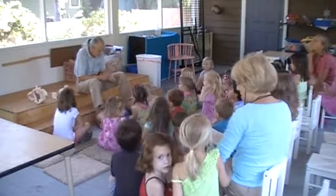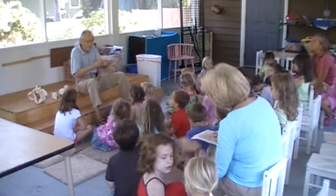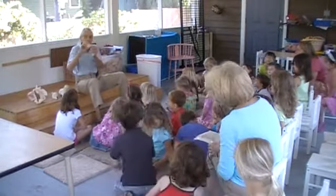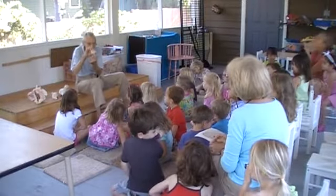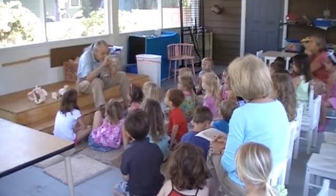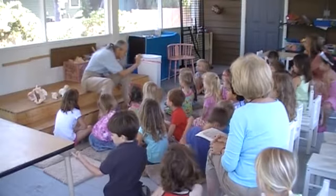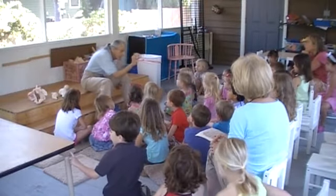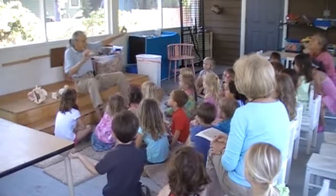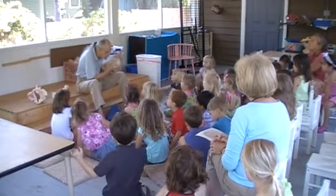Now, here's something that's fun. I'm going to show you how to tell when a clam has been eaten by a whelk. You see right there where the edge of the shell is chipped? That tells you that this clam was broken into and eaten by a whelk. So, the next time you're in the marsh, keep your eyes out for clam shells.